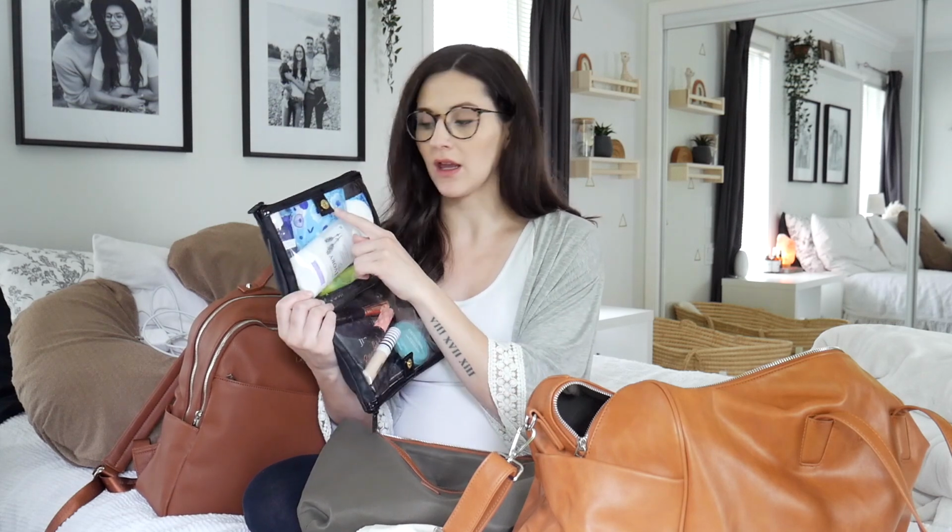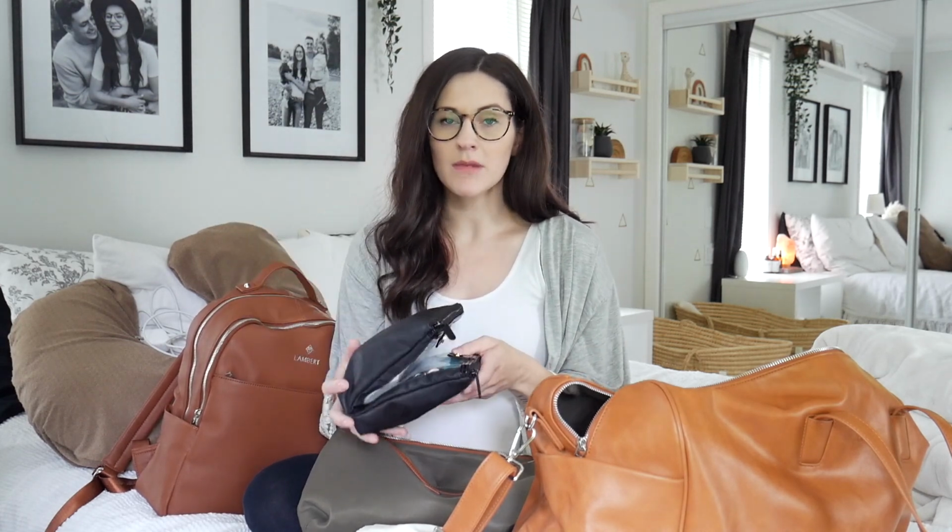I also am bringing a few of my own pads, because the hospital does provide them, but I do like a certain type of pad after. And I'm not a huge fan of the adult diapers. I've never really used them. I've used the ones at the hospital and they're just not really my thing. So I like to wear my own underwear and bring my own pads.